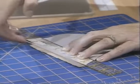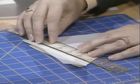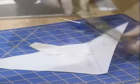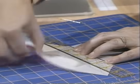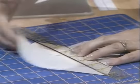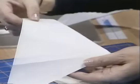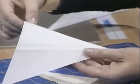fold the paper along the ruler and crease. Find the next crease mark. Place the ruler toward the next color at the fourth of an inch and crease. It's fast, but you will see as we progress what this will do for your accuracy and efficiency. Now as I lift this up, you can possibly see the marks that are indented just a little bit. That will be positioning lines for fabric.